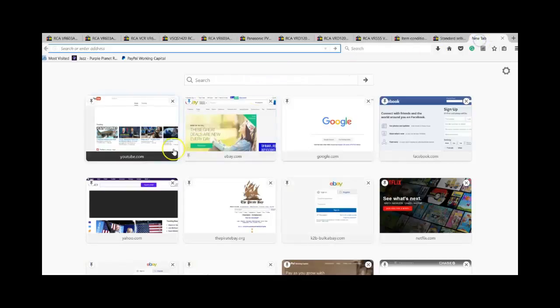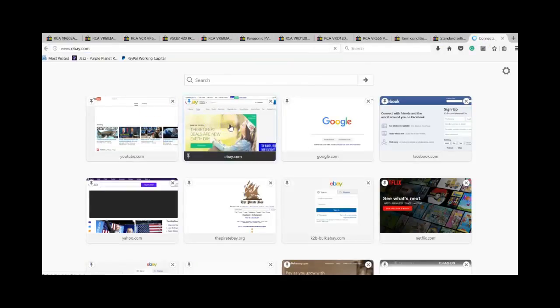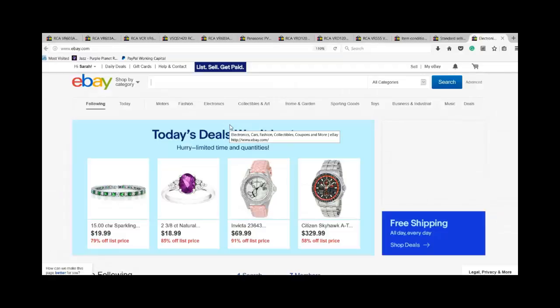So let's look at the easiest way to write a listing. And I am going to use this item. I don't even know if you can see me or not. I didn't even check. But I'm going to use this item, and it is a Black & Decker Space Maker can opener.